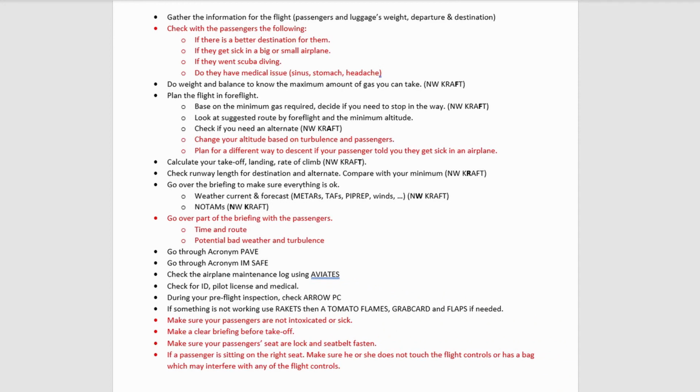I added the new step in red. Check with the passenger if there is a better destination for them. The passenger may want to land at a big airport, but there is a smaller airport next to it which may be better for them. Check if they get sick in a big or small airplane. This may affect the cruising altitude you select and the way you plan the flight. Check if they went scuba diving. The flight may not be possible if they went scuba diving, and you need to check that. Do they have medical issue, sinus, stomach, headache? Check for other medical conditions to help you prepare for the flight.